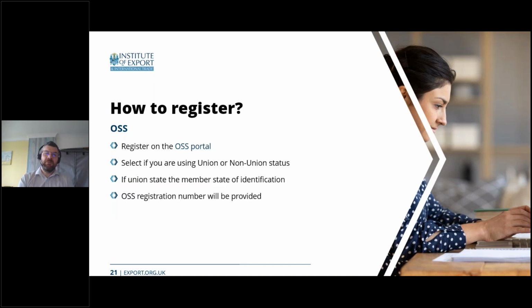In regard to the OSS, we've put the hyperlink in the material today, which you will get a copy of. There is the OSS portal, which means that you can register directly there. You don't have to go to a specific government's taxation system to be able to do it, like the IOSS. You would select if you want to use union or non-union status. Remember the two differences that we mentioned earlier. If union, you would state the member state of identification, and the OSS registration number will then be provided to you. Each member state will evaluate the conditions to be met and will approve your OSS registration submitted in its jurisdiction. So again, it's really important to be aware of any conditions that might need to be met there. Next slide, please.